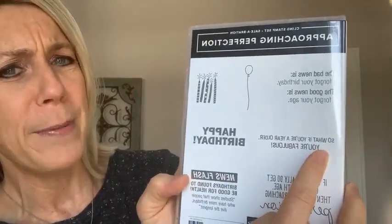The other two, I guess they had a couple. These I have to read to you because I think they're so fun. The first one is: The bad news is I forgot your birthday. The good news is I forgot your age. That one's kind of fun, right? And then the little balloon and the candles, we've got happy birthday. So what if you're a year older? You're fabulous.